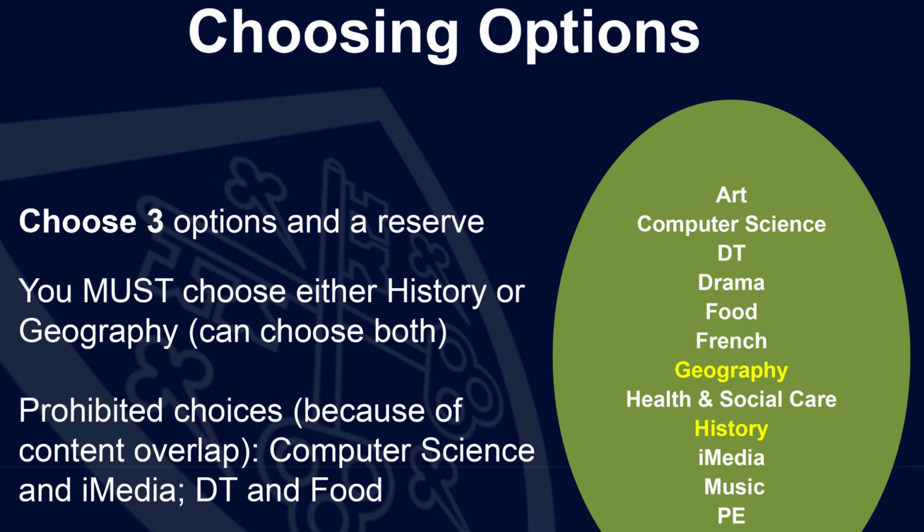There are some prohibited combinations because of the overlap of subject content. So a student can't choose food and one of the other DT subjects. Those subjects are product design, graphics and textiles. Also, they can't choose ICT and computing. You may ask why the options are arranged in that way and why students have to take geography or history. The government is recommending that the vast majority of students undertake the English baccalaureate subjects, and there's more information in the options booklet about this particular issue.